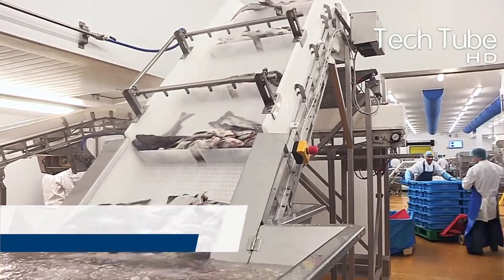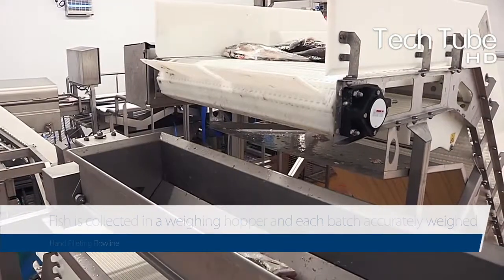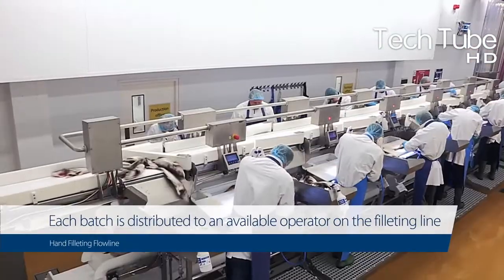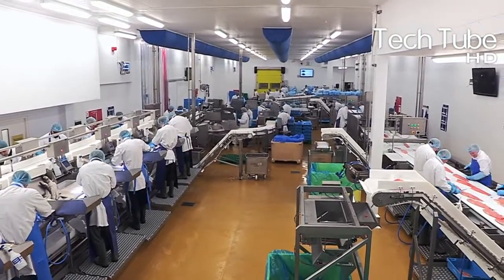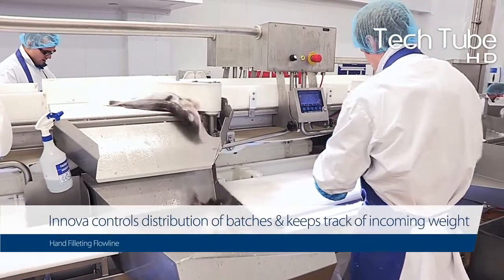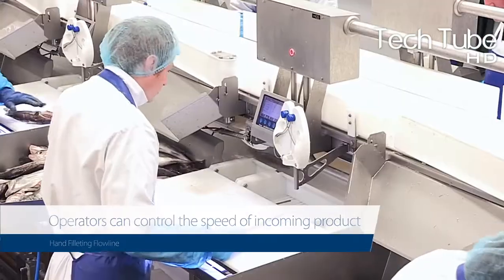Cod Fillet Processing. Fish are accumulated in a hopper and weighed. The filleting line is distributed with an available operator in several batches. The tracks of incoming weight and distribution are controlled and monitored by Innova. The machine is designed with controllable speed operators. The workers are provided with illumination in every workstation.